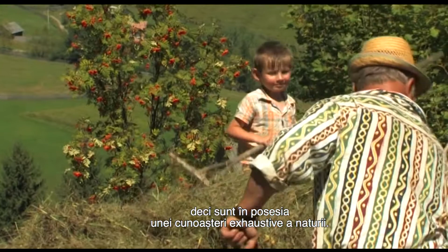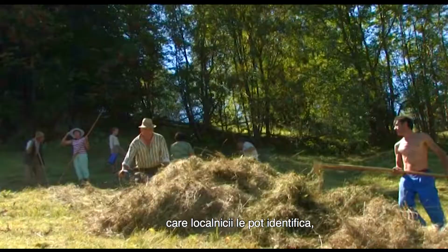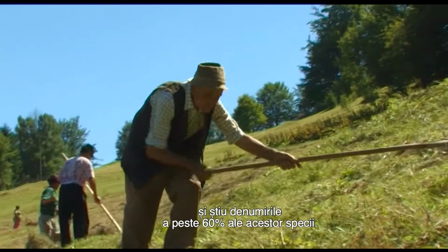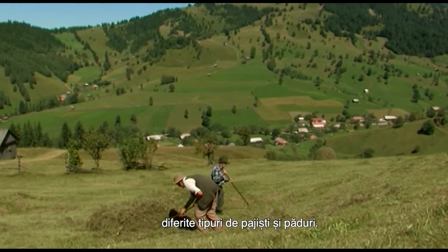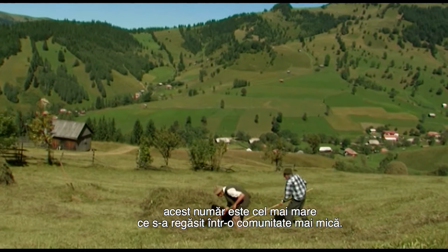Just to list a few examples, in this area there are about 450 species of wild plants that local people could possibly perceive. And they can name more than 60% of these. They distinguish more than 130 types of vegetation, habitat types, soil types, from wet ones to the rocky ones, different types of grasslands and forest, a number that, according to our international review, is the largest ever recorded in the world for a small community. So people possess an outstanding knowledge about nature.